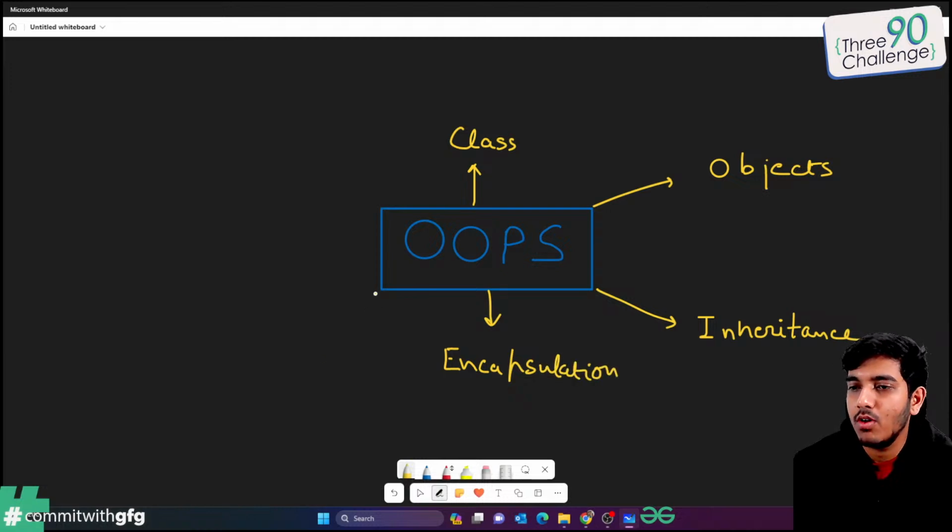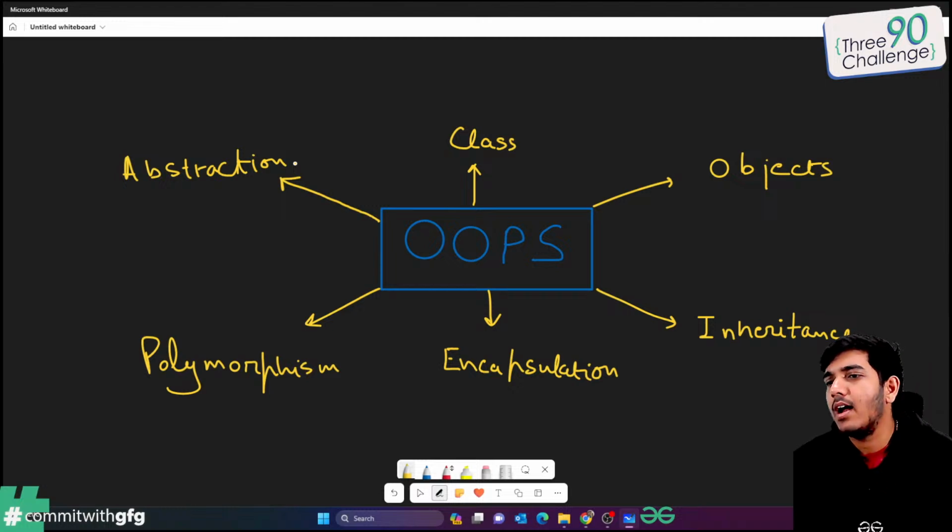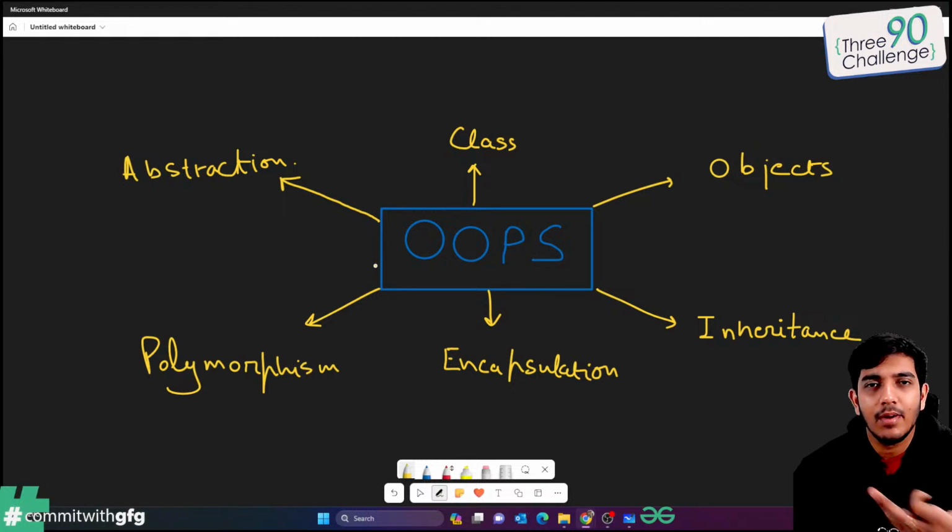then we're gonna have polymorphism, then we're gonna have one more concept, that is what? Abstraction. Right? So basically these are all the concepts of OOPS which we are going to discuss today, and I hope everyone knows JavaScript. You have probably learned about OOPS in JavaScript, because this is always taught when you learn JavaScript, but still we are gonna start a little bit more basically.